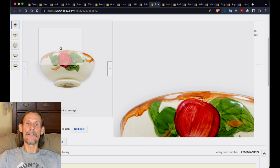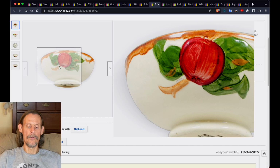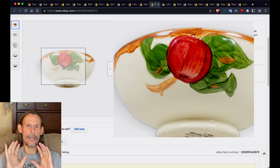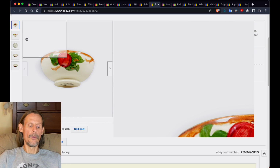Franciscan apple, and this is a bowl in one of the most popular dinnerware lines that you could possibly imagine. Franciscan apple is all hand painted, it's embossed, it's got some texture, it's sculpted, and it was very popular in its time. So popular that there's a lot of these around, and typically they sell for about $10, $12 for the cereal bowl.